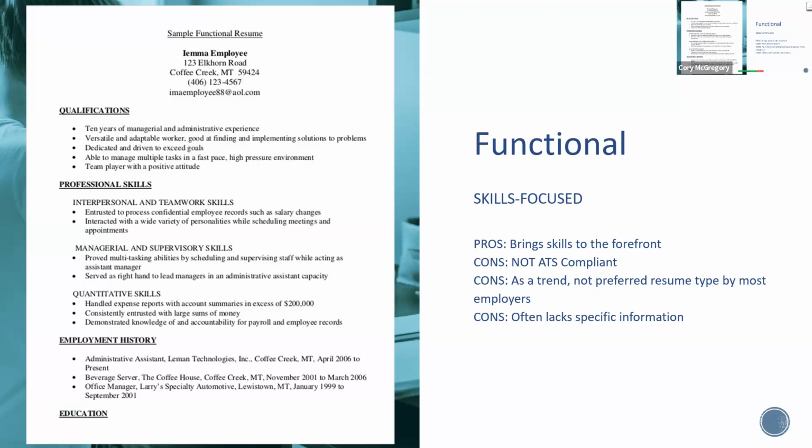And one of the cons is that often these styles will lack specific information that employers are really looking for. They may kind of vary, but I think one of the biggest things I see is that a lot of times dates may be missing, or it'll be so focused on skills that it's just a little harder to know where those skills were really actualized, how much experience you have with those skills. So it has pros, but I think the cons typically outweigh some of those pros for this style.